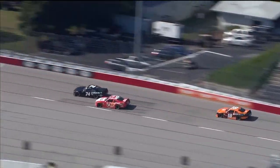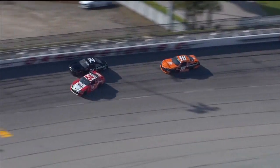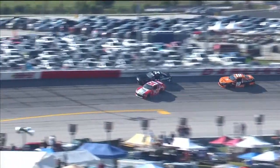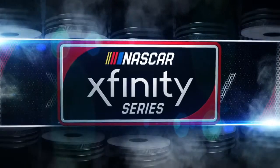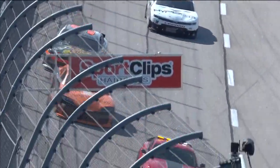Well, we're going to go. This is right before the checker for the stage when the 74 just holds Denny down, doesn't even give way. Not sure if he was anticipating Denny to go around the outside of him, but he gets down on that apron, number 54 there. Watch this. Just no room, loses grip, loses side force, aerodynamics, goes sideways, and gives Hemrick the stage win. Not sure what the 74 was thinking right there, but I'd like to give him the benefit of the doubt and think that 54 was going to go around him, but we'll see.